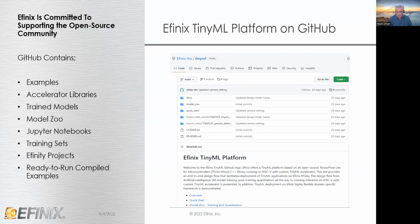Efinix is the FPGA toolset. So we're going to give you projects that teach you how to import some of this stuff in, how to compile it for an FPGA. And if you can't be bothered to do any of that, we're going to give you the ready-to-run compiled examples so that you can stick them onto your FPGA development kit. You can run them, and you can see what the end result's going to look like.